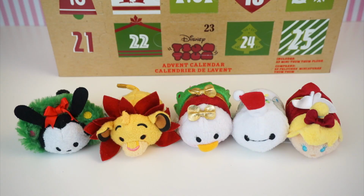Oh my goodness! So here are the Disney Tsum Tsum mini plushies I got from my advent calendar from day 1 through 5. I love every single one of them. I cannot pick a favorite. But if I were to really pick a favorite because of the character, I would have to pick Baymax. But if we omit the fact that he's one of my favorite characters, I think my favorite out of these five definitely has to be Oswald. I think he looks absolutely adorable like that, and I just love the wreath around him.